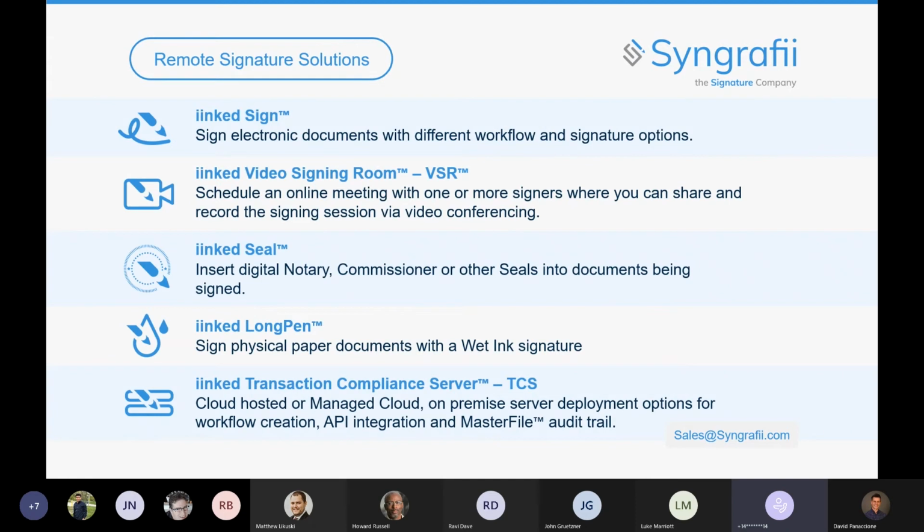The platform as a whole is split into the major components you see listed on the screen here. Inked Sign is our e-signature application, allowing you to send electronic documents out for signing, have them executed with a number of various workflows that we'll go over today, and a number of signature options allowed in those documents. In the Inked Sign application, you essentially have the ability to enable an ink signature or a typed or click to sign proxy signature as well, depending on the compliance of the documents you're sending out.